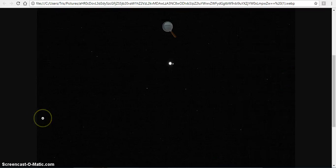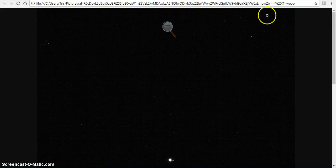Okay, this is the photograph that I downloaded. And as you can see, there are faint stars or objects in the photo, some of which they mention, like the Pleiades up here and stars in the Aries constellation.